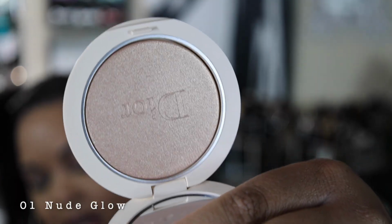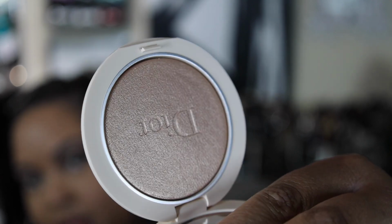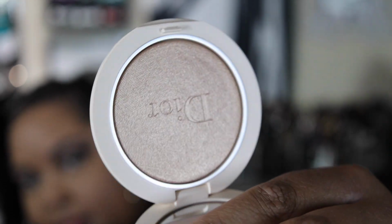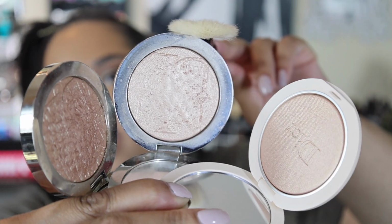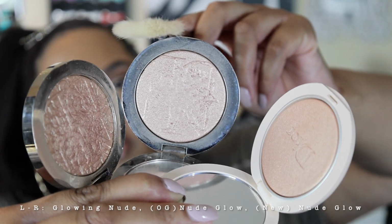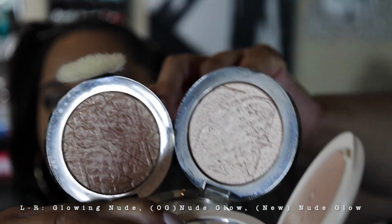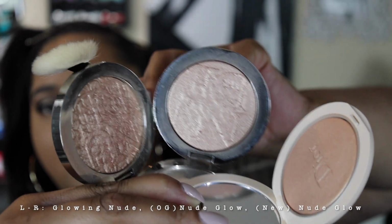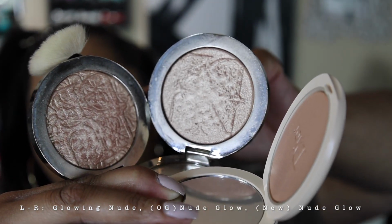Nude Glow is described as a golden bronze shade. It's pretty light though, but it still has that bronzy element to it, almost like sand. Here's the new Nude Glow versus the original Nude Glow. You can see that the original one has a little bit more of a silveryness to it. And then I also wanted to throw in Glowing Nude, which was a part of a limited edition collection. It's a little bit different than these two, but I just wanted to throw it in that way you all can see it. Nude Glow, here we go, honey.